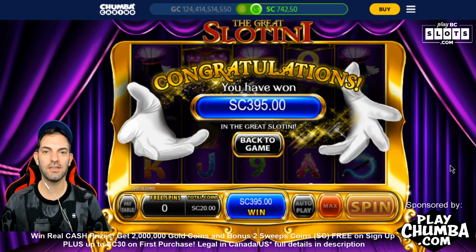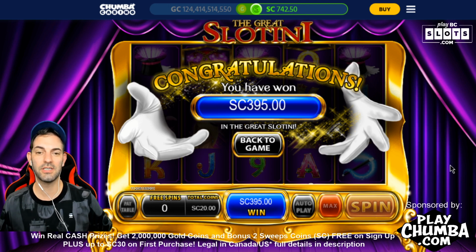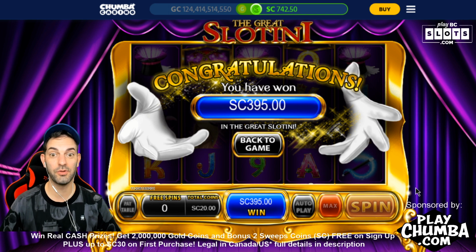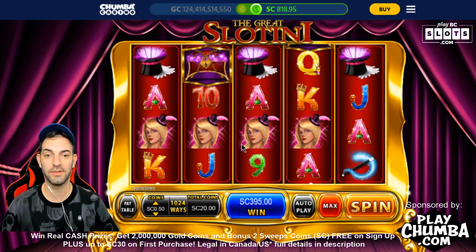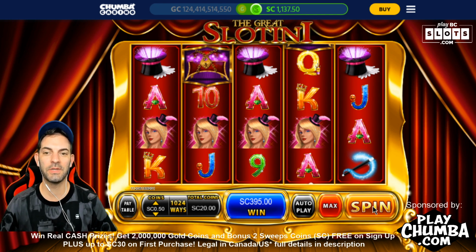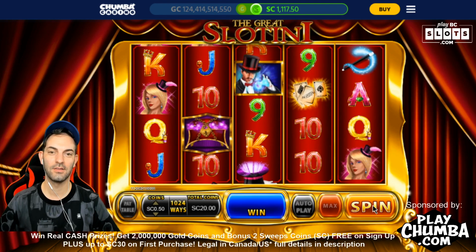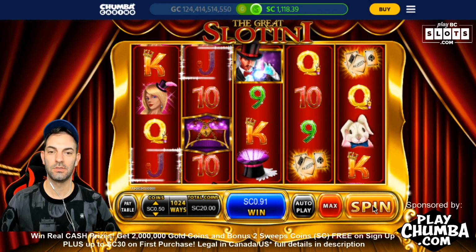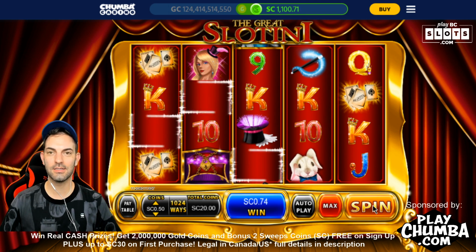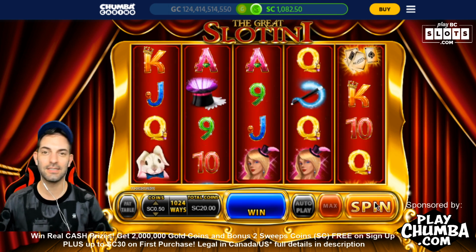That's an okay bonus, you know, $3.95. You can definitely see the potential on that one. I can see the potential for sure. But we made back the extra money I just put into it. So that's the good part of it. All right, what are we back up to now? $11.37. I'm gonna give it three more spins. Do it. All right, and last spin, going in to the great Slotini.